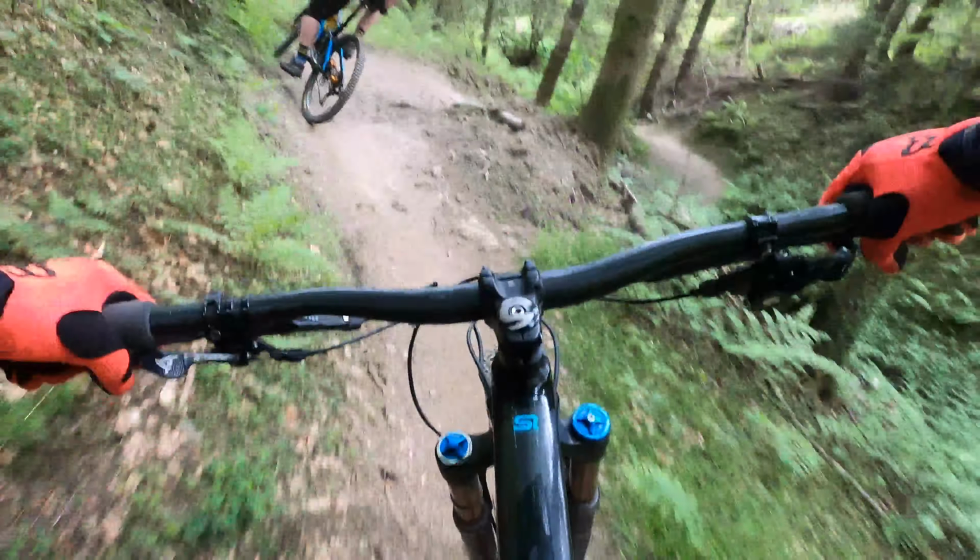As you can see, that first section is just beautiful, flowy single track with a gentle downhill. After which the flowy trail continues as it follows the edge of the woodland with a few short 10 second sprint climbs thrown in for good measure.